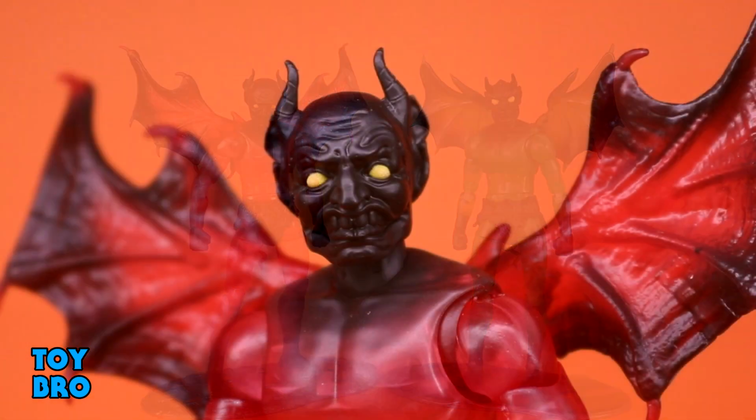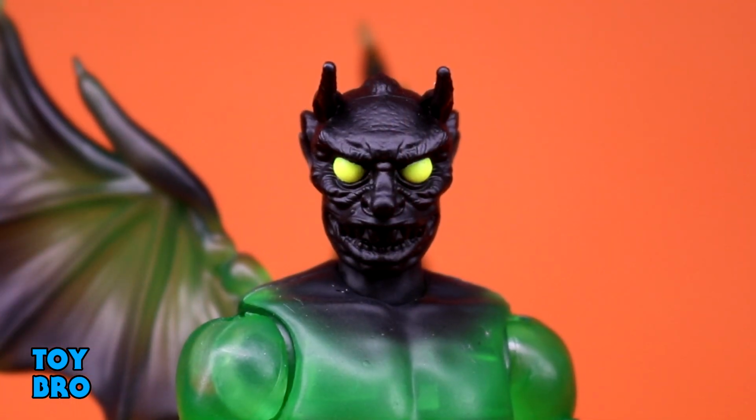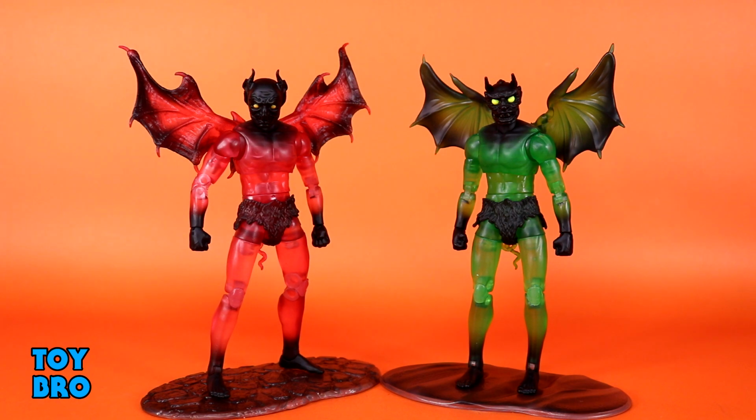So to start with, we do get 2 extra head sculpts. We've got a horned head on the red figure, and we've got a horned head now on the green. And of course you can mix and match. The green figures do have green eyes, and the red ones do have yellow eyes, but it doesn't really matter. You can swap those. I do really like these. I like the variation. I like just the idea that we get 4 heads across both of these figures. What I don't know is if it's the same heads across all of these.